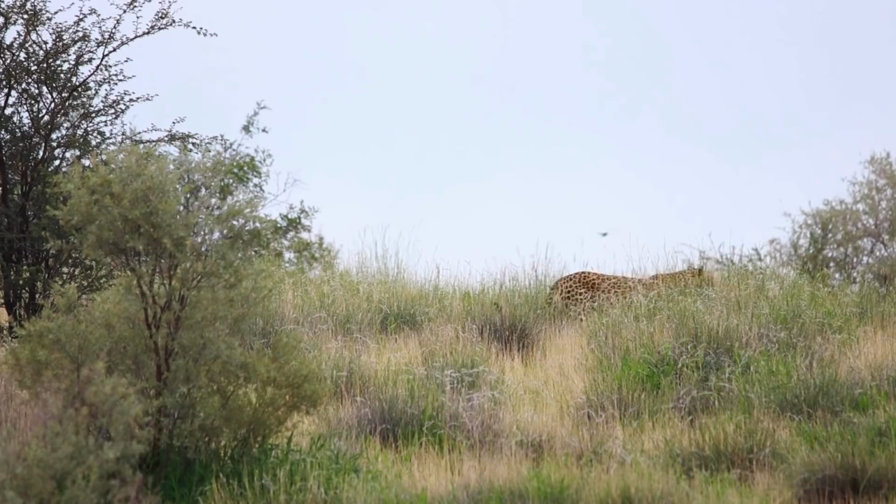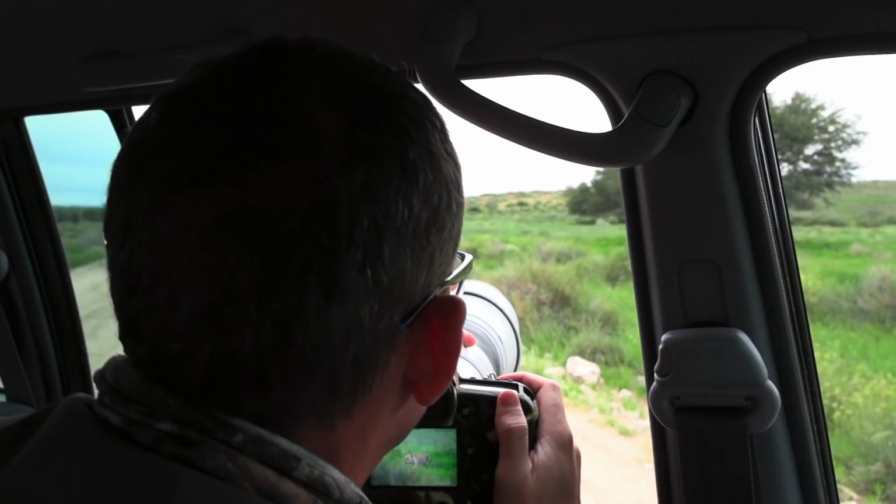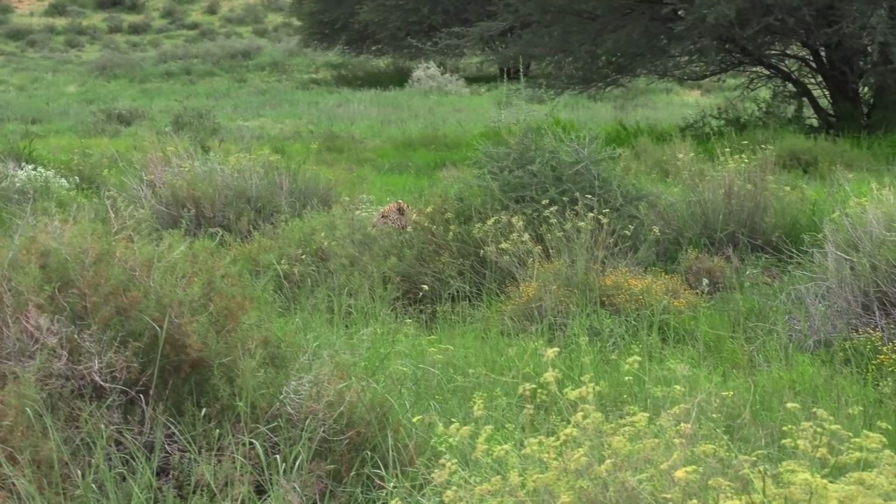It turned out to be the same male that we had seen mating on the first afternoon, Bocello, and he seemed completely oblivious to the crowd that had gathered to watch him walk along the Nossob riverbed. Little did we know that 6 days later we would bump into him again, more than 50 kilometers away, for what was undoubtedly the highlight of the trip.